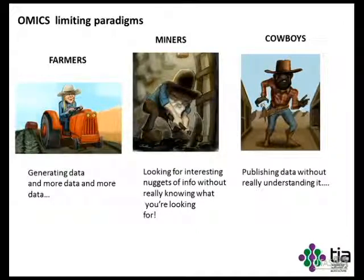You've got to hire computer scientists and people who do software programming and all that sort of thing in order to be able to handle it. And then you've got people who are looking for interesting nuggets of information amongst all this data, of course, maybe not necessarily knowing what they're looking for. This is one of the problems with having so much data. And then, of course, publishing stuff that you think is cool, but not really understanding what it means.